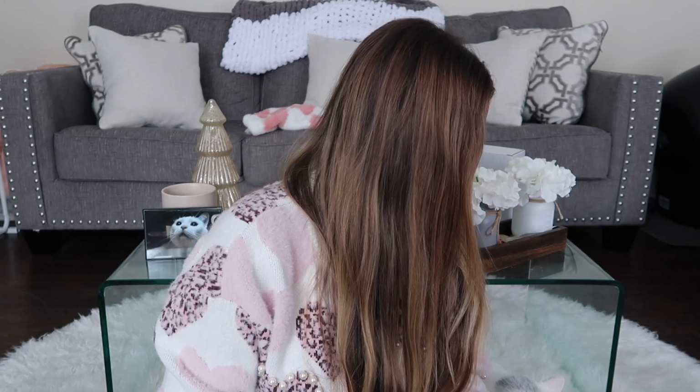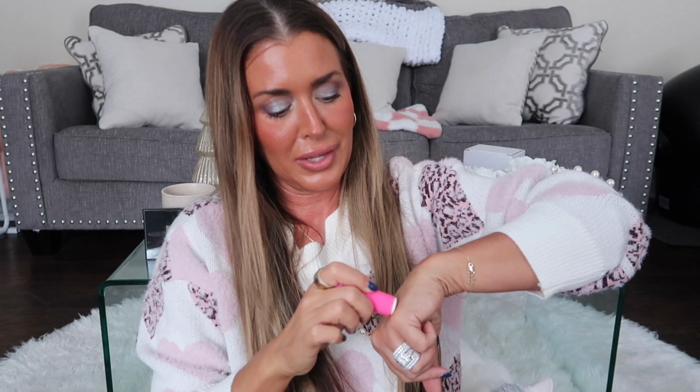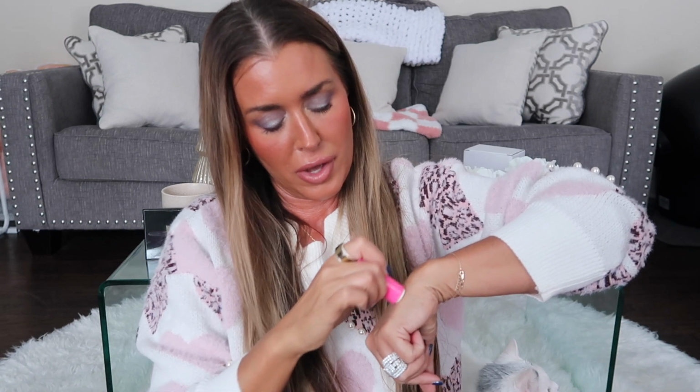Ooh, this looks like it's gonna be really light. Okay, really light color. Oh, okay, I thought it was gonna be insane. It's not. I kind of actually like that. I like the formula. It's not greasy. It's very candle lit, glow from within, not over the top stark. I could see using this on my eyelids on a no makeup kind of day.